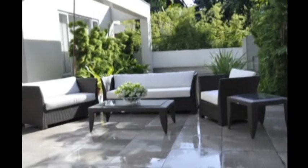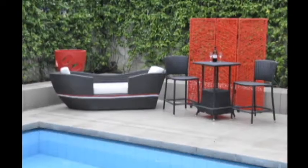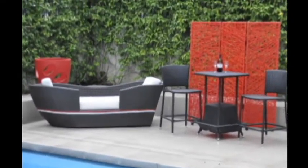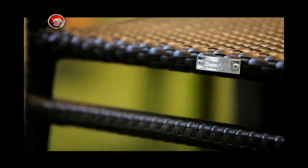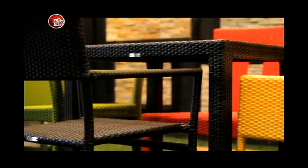I always like to do furnitures, and since all of my products were outdoor products, I decided to do furniture as well. Our product lines only include furniture that are made of the plastic fibers, and most of them have aluminum structures inside them.